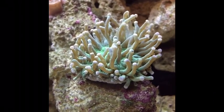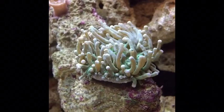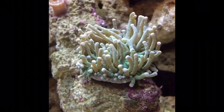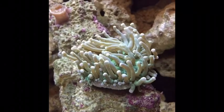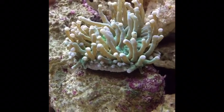So let's get started. These are the corals that I've purchased from my local aquarium store, and this is a green plate coral. The reason why I chose this coral is because it's amazing under the blue light spectrum and it's just an incredible species.